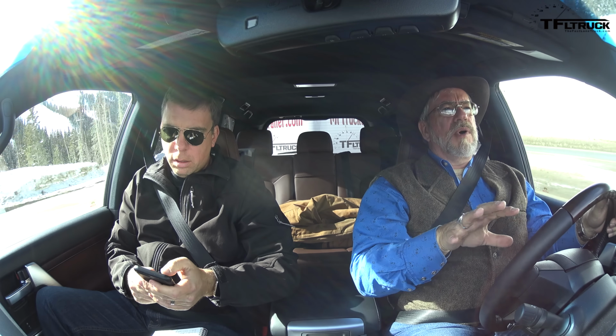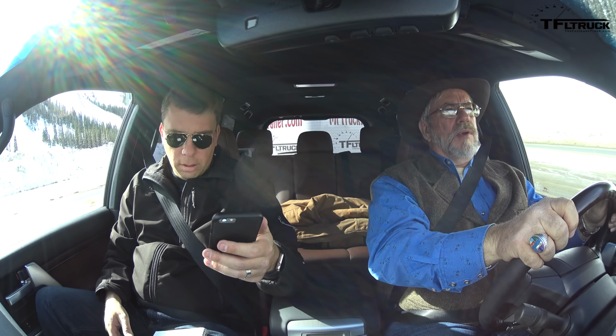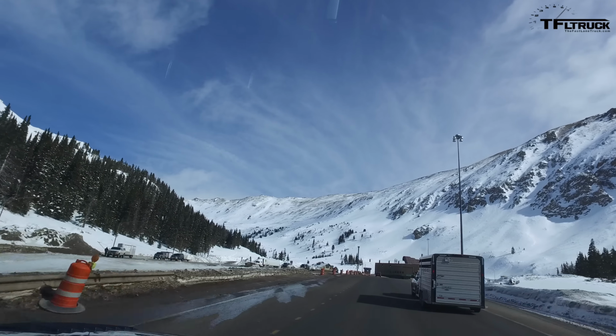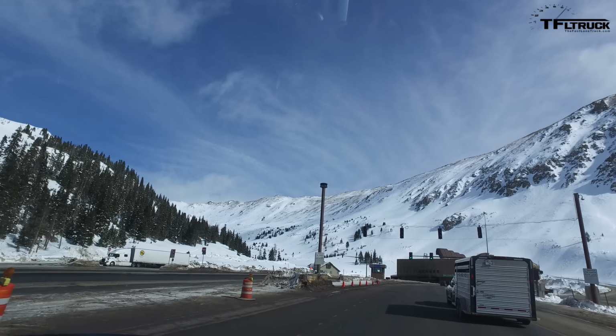The sound is really muffled. And now we've got 5,000 RPMs, you can hear that. There we go. We're almost there. This is a real truck, body on frame. I like it, body on frame. So here we go, we look at the MPG. And we're crossing the lights now.